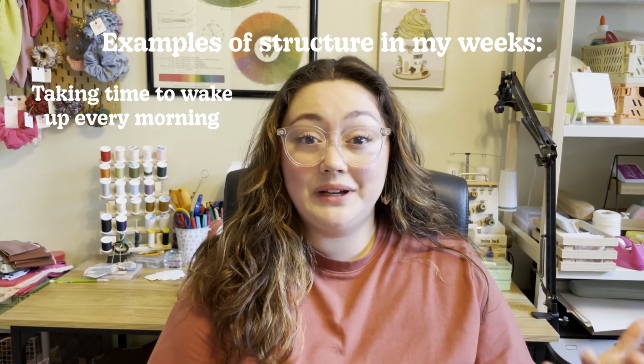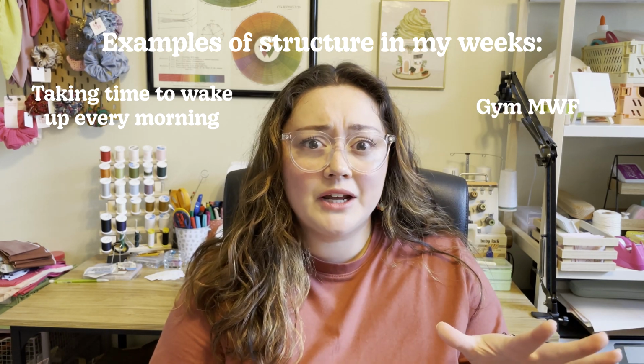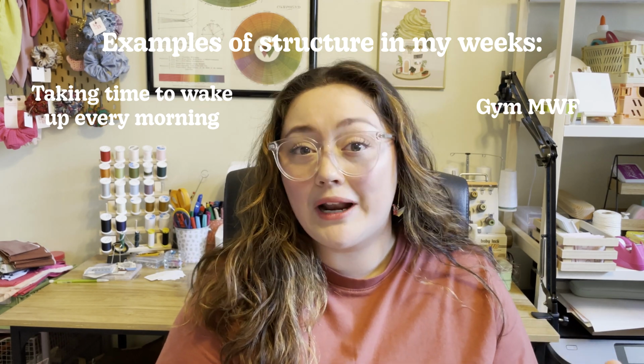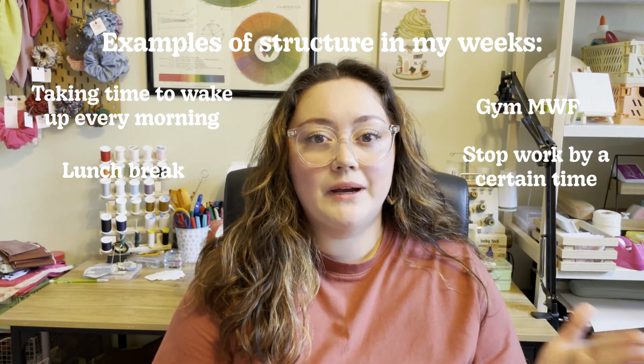Taking the time to wake up and eat breakfast before rushing into work, going to the gym Monday, Wednesday, Friday. I'm not perfect about this, but I try to do that as much as I can. And I also try to do it as the first thing when I wake up, because otherwise I might not end up going that day. I always give myself a lunch break. I always try to stop work by a certain time.